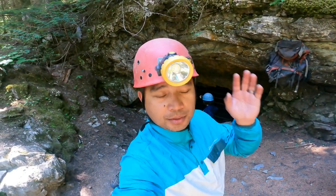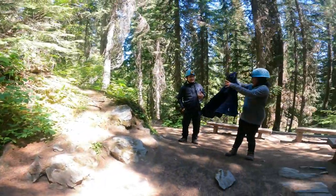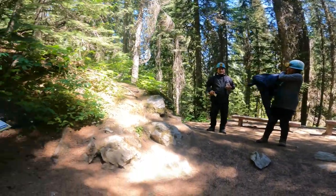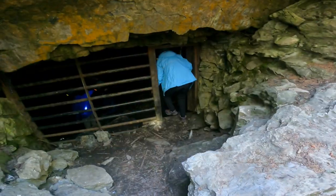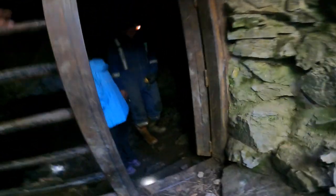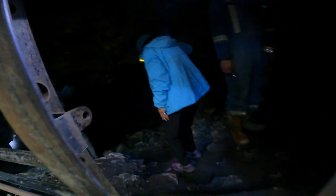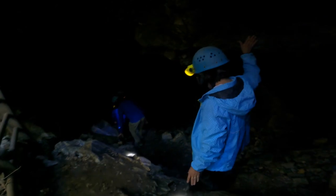We are about to enter Cody Cave. Let's go. My keys are here. Okay. Secondary first key cache in that red rag. Okay. Ooh, yeah. Key in there. Pretty cool.